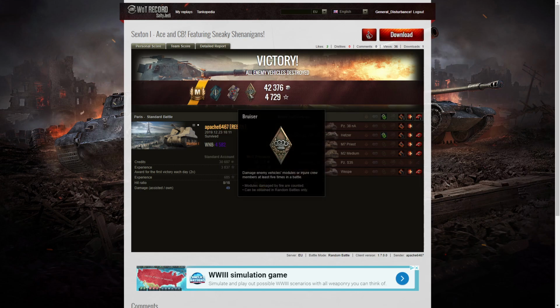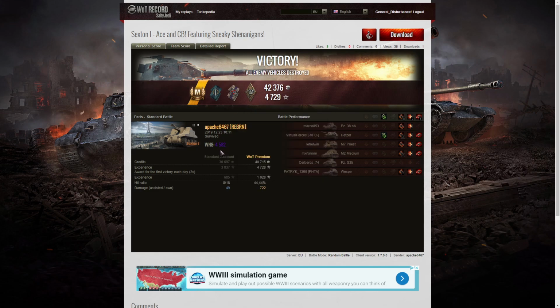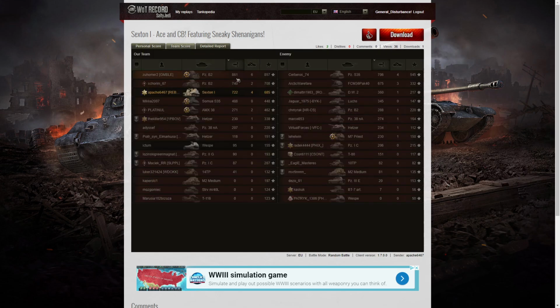And he got a bruiser medal as well for getting at least 5 critical hits. He got 8 in that one. And his win rate for the battle was 4,582. He didn't get the highest damage in the game. Note that went to the Panzer B2, and he got 861 hit points of damage. Didn't get the high caliber. He got a Top Gun though. And the next high scorer was the other Panzer B2, got 740, and then we got Apache with 722.